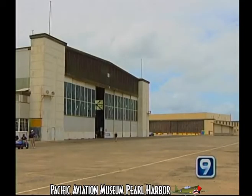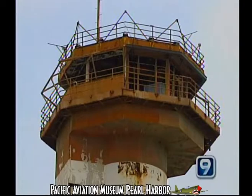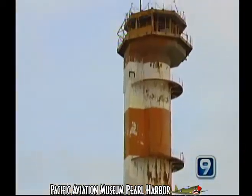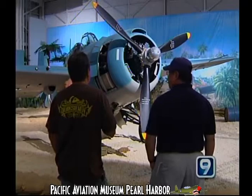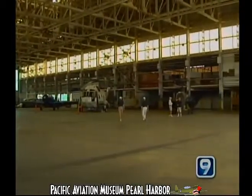Hangars 79 and 54, as well as the control tower, will undergo renovations. There are several buildings left standing after the attack on Pearl Harbor and will be transformed into museums filled with aircraft and pieces of history from World War II, the Korean War, and the Vietnam War. Ashley Nagaoka, KGMB 9 News.